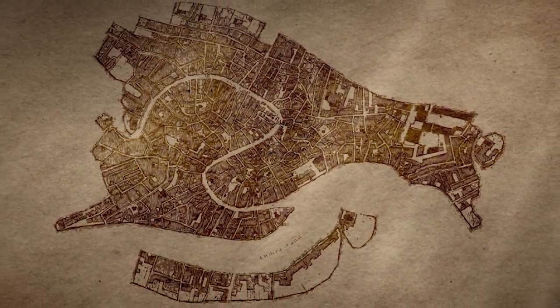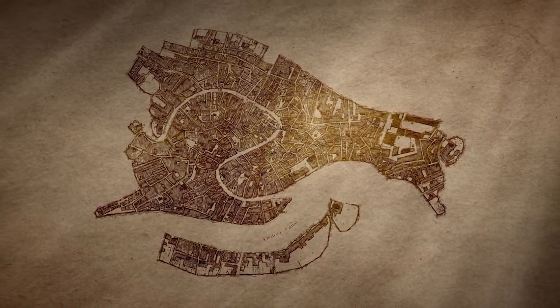Each of the architectural styles present in Venice has an individuality that cannot be seen in mainland Europe.